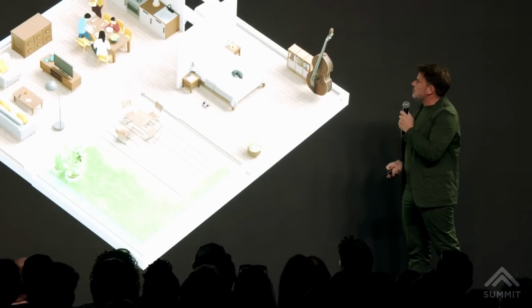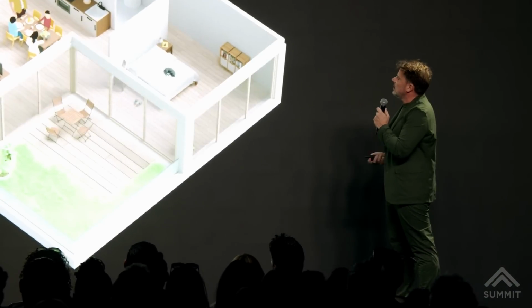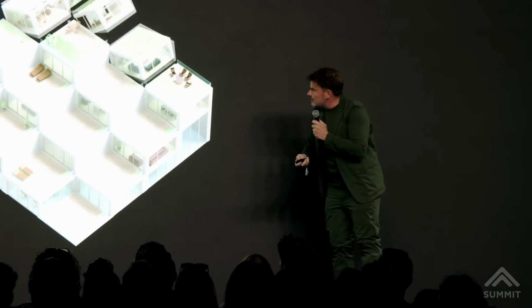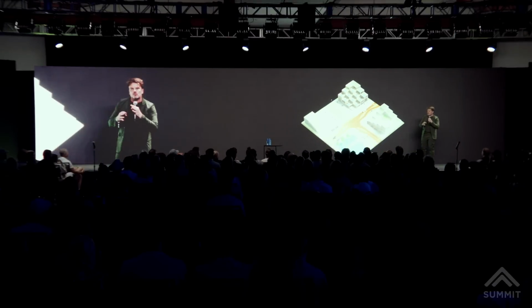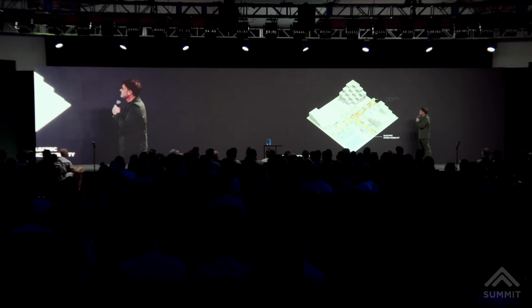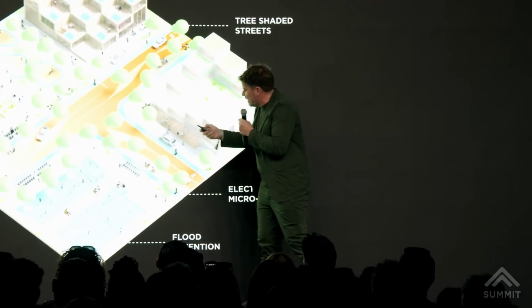We need to electrify our homes so we can power them with renewables. We need to upgrade our building envelopes to avoid heat loss or heat gain. We need to harvest the available energy. We need to build with sustainable materials. To move between our buildings, we can use a whole array of electric forms of mobility, and we can make our cities more walkable and more bikeable by making them greener.